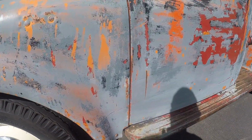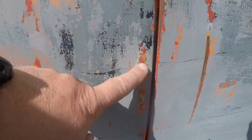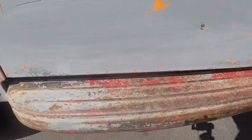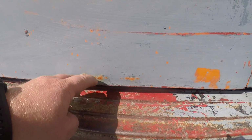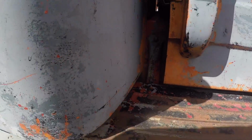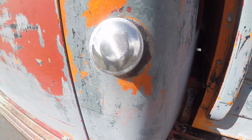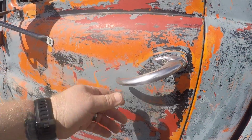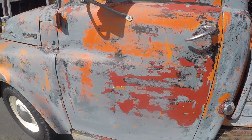You can see there's a little bit of rust right here along the fender. The bottom of the door looks in pretty good shape. Maybe a couple little starts right there. Back of the cab actually is real nice, and it doesn't have any door locks, but the windows roll up and down nice.